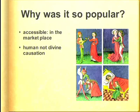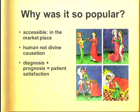Particularly popular because it was based on human endeavor, what humans did. The gods weren't interfering, which can have a good side and a bad side, but nevertheless, this was: we can do it ourselves. It's human endeavor. And also the basis of what you told the patients was diagnosis, exactly what we would expect today, what's the matter with you, but also prognosis, what's going to happen. And that led to quite a lot of patient satisfaction.